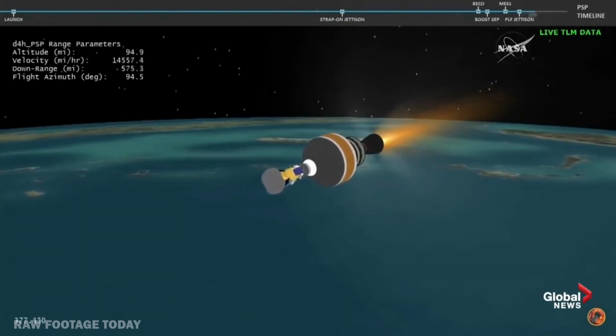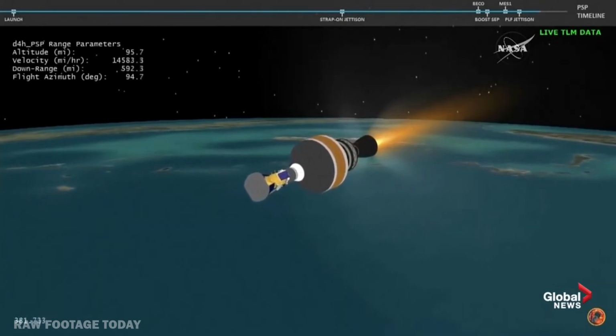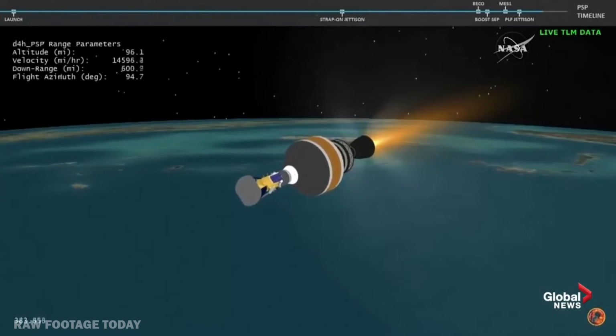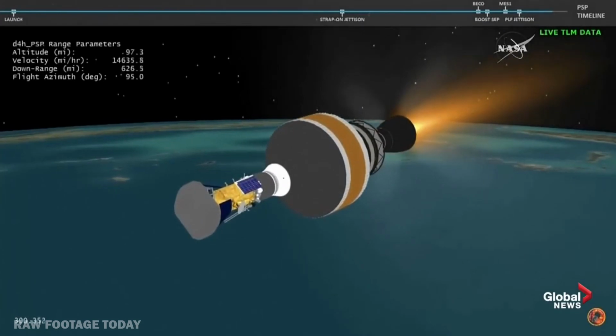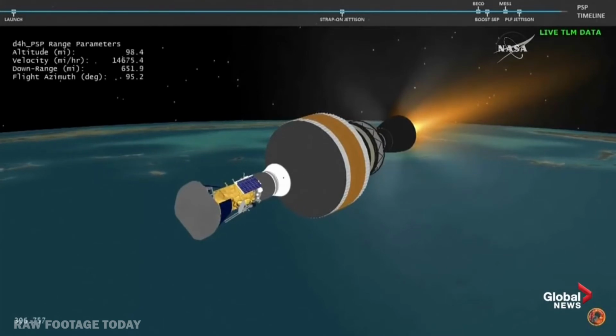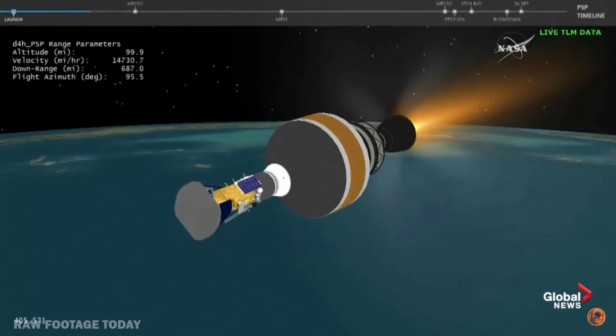Now 6 minutes, 20 seconds into flight. And with the boost phase of flight complete, Parker Solar Probe will now continue its journey to the sun. And it's 6 minutes, 50 seconds into flight.